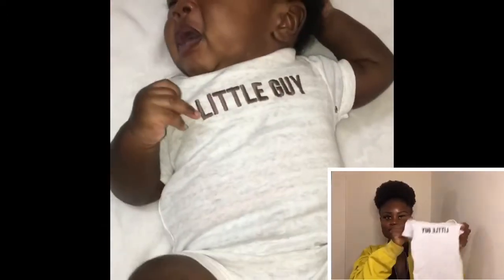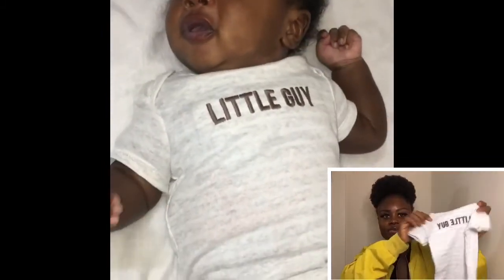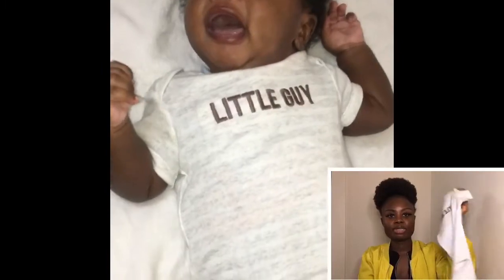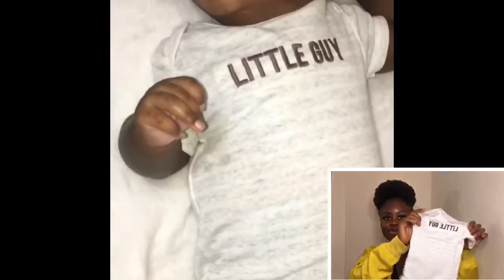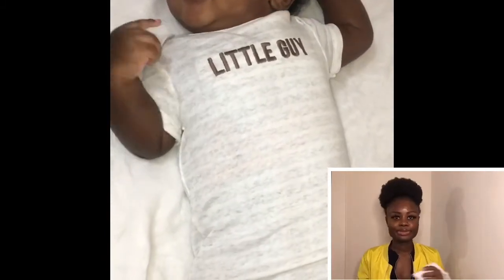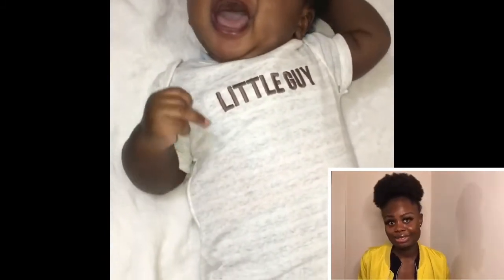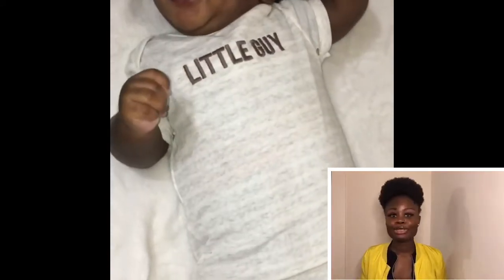And the next one is this cute little onesie. It says little guy right on the front. It's just a simple little onesie, but it's really cute and it's in the size 3 months also. So cute. As you can see, my little baby's rocking it. He's always rocking everything. So yeah, I'm gonna give him a 10. Guys, I'm just gonna give him a 10 for everything.